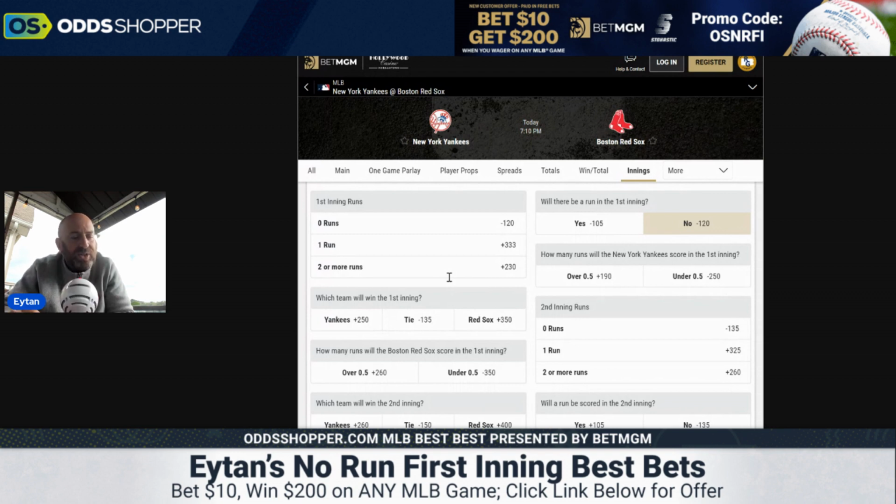That's interesting here, something that we're going to look at with OddsShopper as well. And then you've got Garrett Cole against Josh Winkowski. I think there's going to be a lot of Ks, to be honest with you, in this lineup here. And Garrett Cole is one from an individual standpoint. I would have no problem building a nice little K ladder here. With that said, both of these guys are going to get out untouched in the first inning.